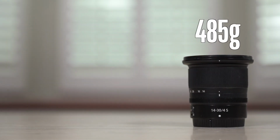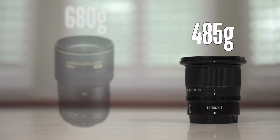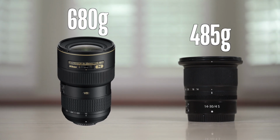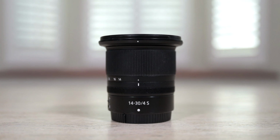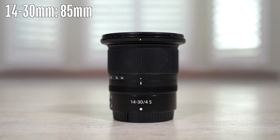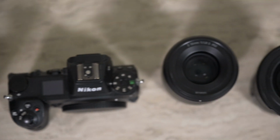And at the same time that Nikon was coming out with these much smaller camera bodies, they were also coming out with lighter, more compact lenses to match these camera bodies. For example, the Z 14-30mm f/4 S was 485 grams, while the equivalent lens, the 16-35 f/4, was about 680 grams. And even if you put weight aside, the compactness of the 14-30 being 85 millimeters long versus the 16-35 being 125 millimeters long, that makes a big difference when you're packing it inside of your camera bag, especially for travel. It was a big reason why I switched over to that mirrorless system.